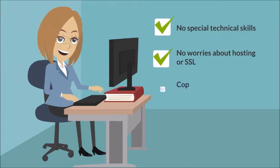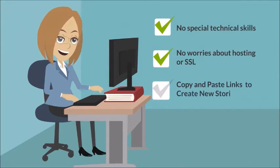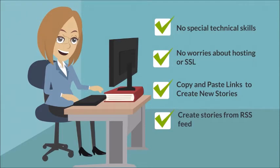You know, you have a content or blog post on another platform that you want to use with StoryPal. Don't stress out about recreating it. Just paste that link of the existing content and create unique stories from it in just a minute or two. You can also create stories from RSS feeds and add redirect or clickable links to full posts.